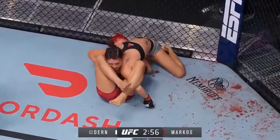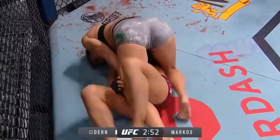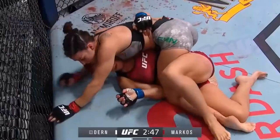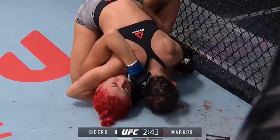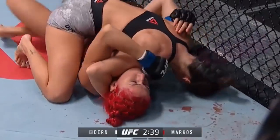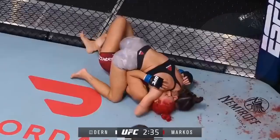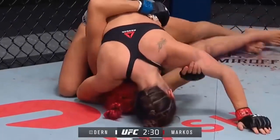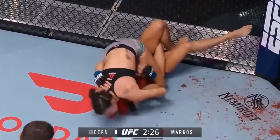Very nice transition. Looking to get half guard, but Dern in half guard, she's using her half guard to try to release the pressure. Is it having that either? Passes directly to mount, then Dern gets it back, immediately going straight to the pass, back to mount again. That shoulder of Dern off of her, but Dern immediately, she's going to look to get that left ankle out of the half guard of Markos here.